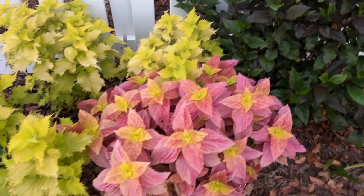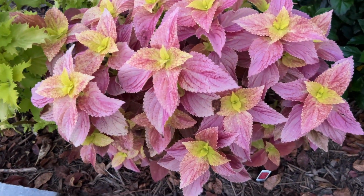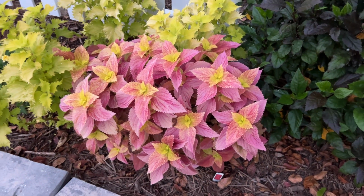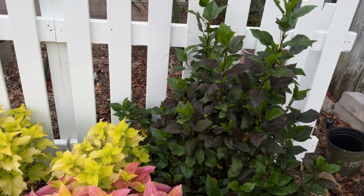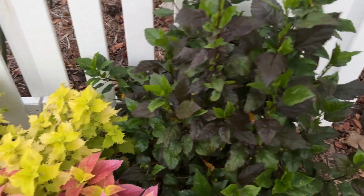And of course, I think this is Alabama sunset. Love it. I'm gonna take lots of clippings of that. And my hibiscus starting to turn its leaf colors to the purple.